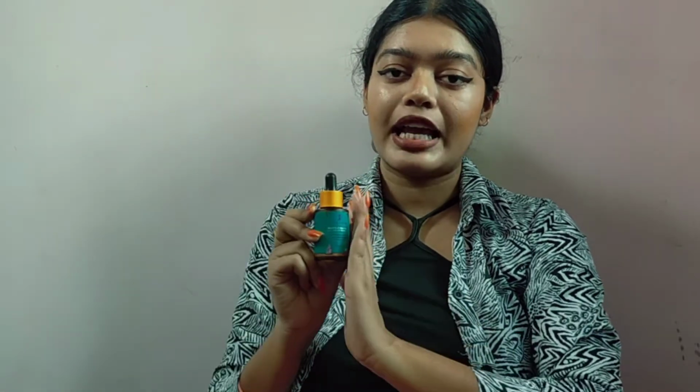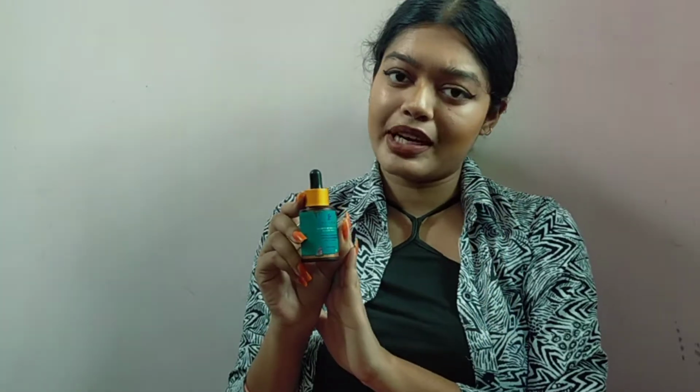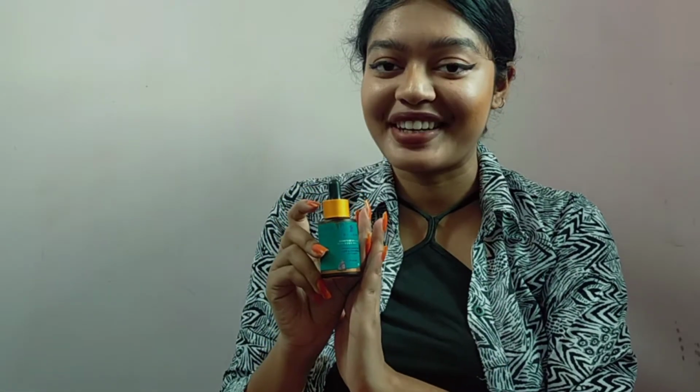And coming to the aging part, it's just been a week, so if you are trying to fight aging, I don't think it's going to show any effect overnight or just within a week or so. But I have actually seen a little bit of firmness in my skin, and I trust Pilgrim's products a lot. I am a fan of their products, so I am sure that it's going to work really fine.